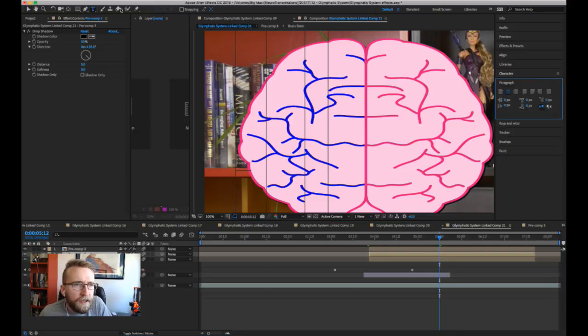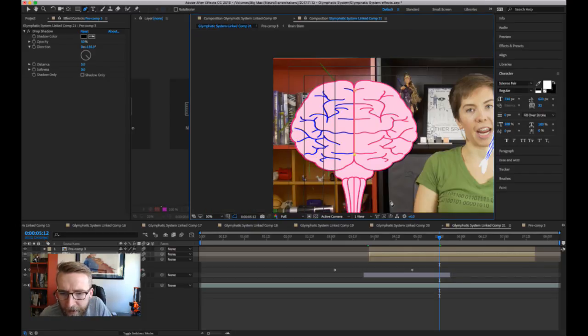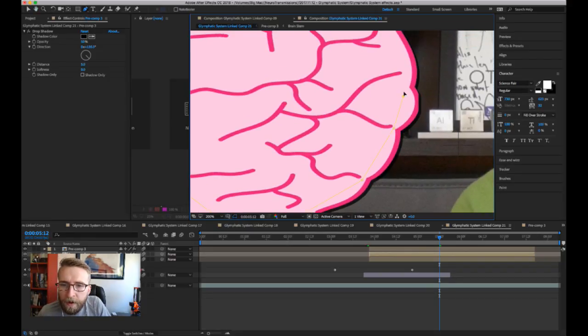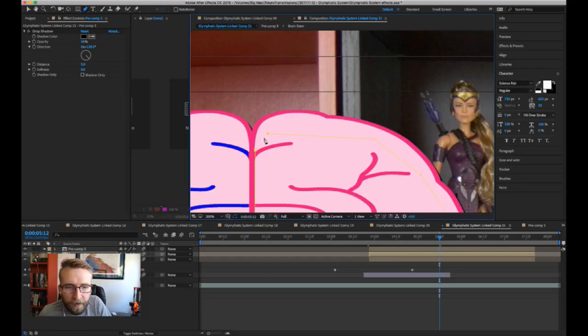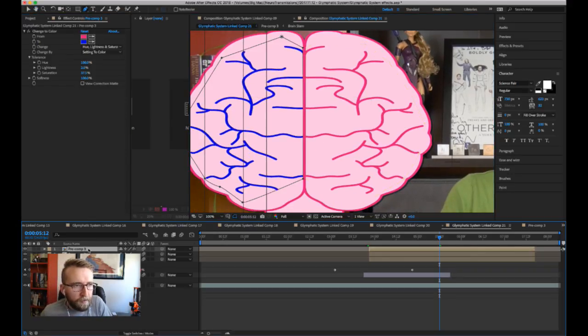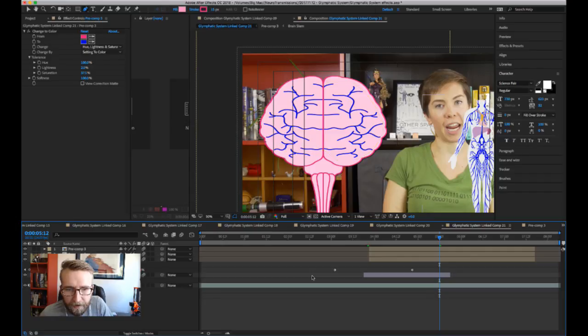Okay, and then we're going to duplicate this again. We're going to do the same thing that we did last time, which is create a nice mask. Boom, boom. Boom, boom, boom. There we go. Remove the shadow. And we're just going to copy from the one above. There you go. So there's the lymphatic system of the brain, kind of. We might even add in a few more squigglies just for fun. And we want this to fade in.